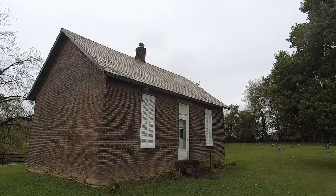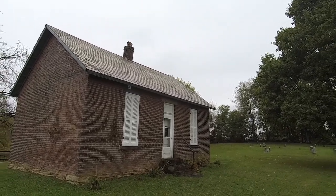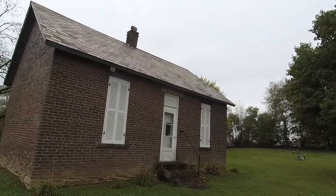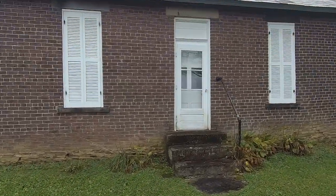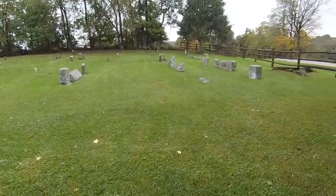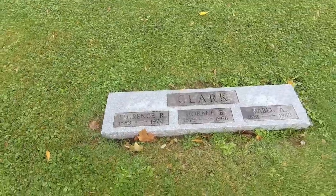We are at stop number five, the Concord Hicksite Friends Meeting House. Coleraine Township was the location of the earliest Quaker settlement and the first organized Friends meeting in Ohio. The first meeting house was built in the 1800s. It was a log structure. It burned down. This building replaced it in 1815.